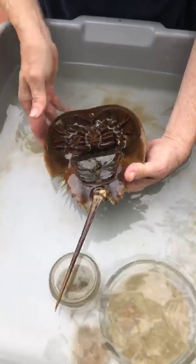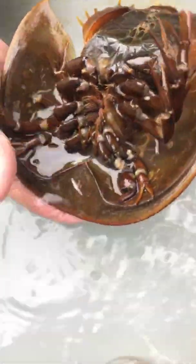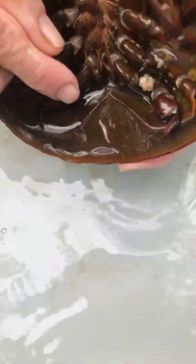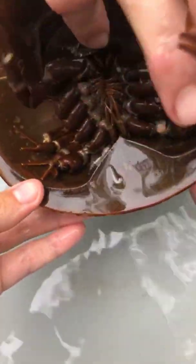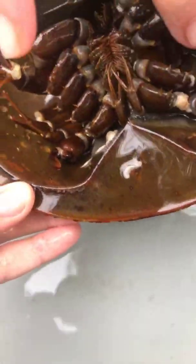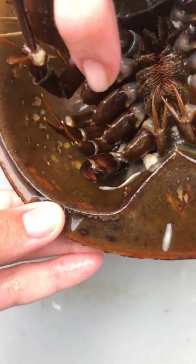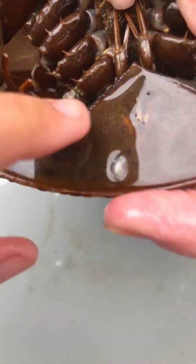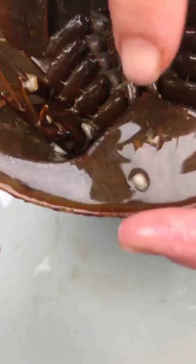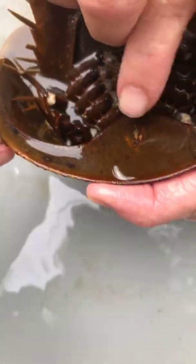Okay. Now, while we have him upside down here, I want to show you right up here, we see these little cream colored areas right around the joints usually of their legs, and it looks almost like pus. And I've had kids go, ooh, it's got a bobo. But those are little worms, and this is that little worm. This one is crawling around for us.